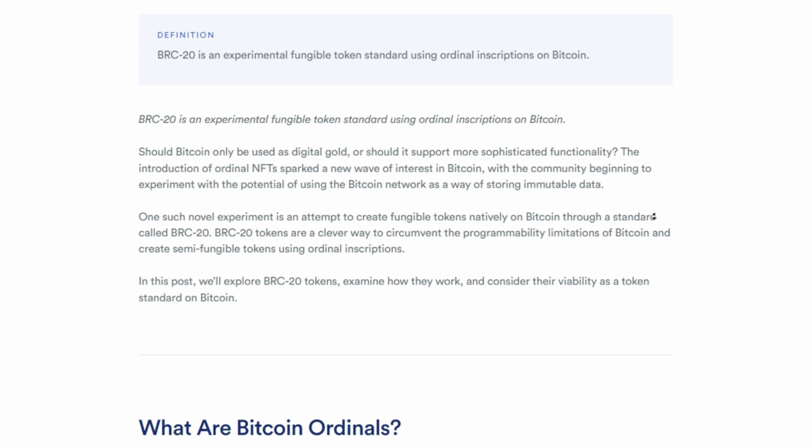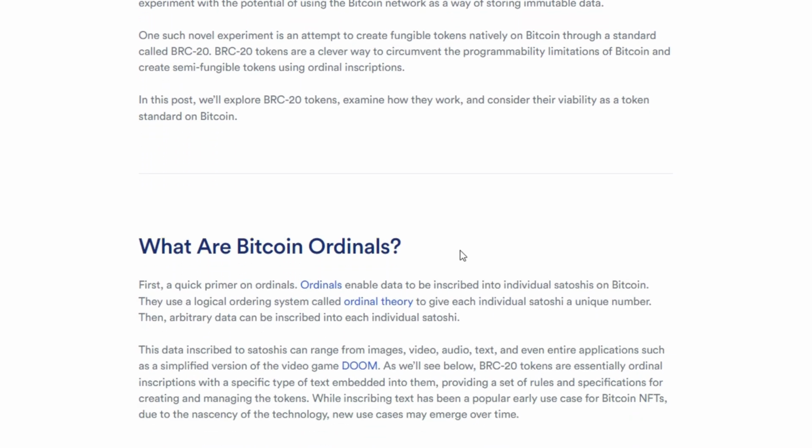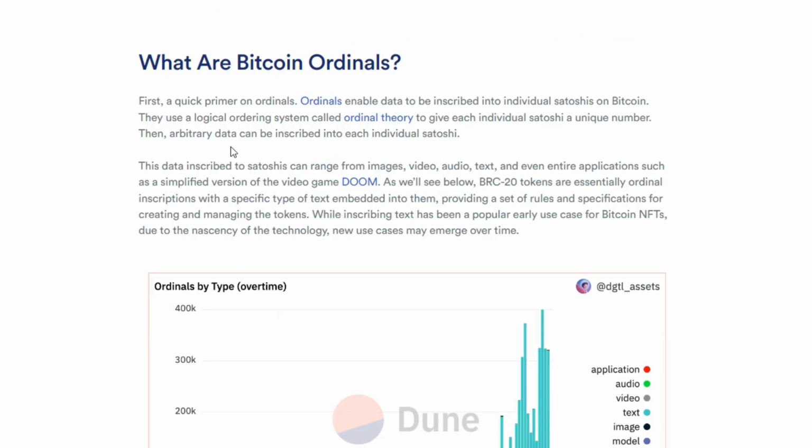So what is an ordinal? Ordinals enable data to be inscribed onto individual Satoshis. And if you do not know, one Bitcoin can be split up into 100 million Satoshis. The smallest unit of a Bitcoin is called 1 Satoshi, which again is 1/100 millionth of a Bitcoin.